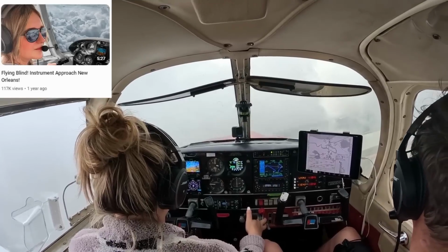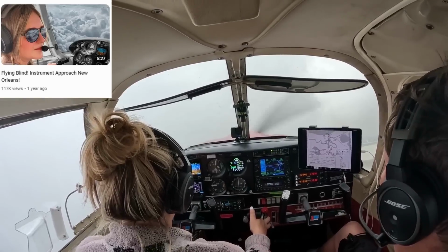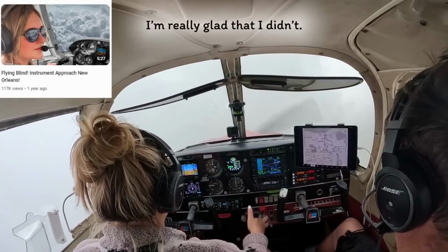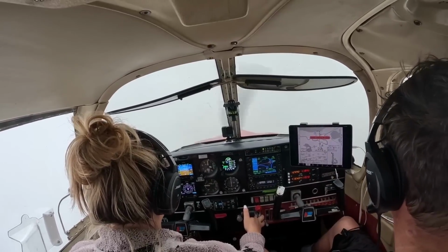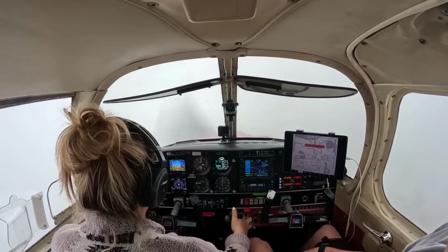So one thing I really want to point out is, if you remember, I was telling you guys that when I got the airport in sight, I was already thinking about trying to go visual. I'm really glad that I didn't. These clouds that I'm flying in right now were only reported as few and scattered, and they definitely got a lot thicker and a lot lower the more that I flew.